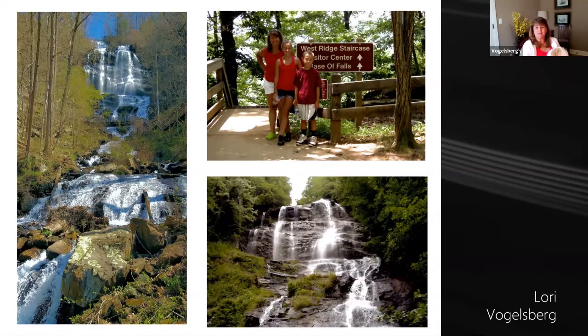So she walked up. So this is the third highest waterfall east of the Mississippi. It is absolutely gorgeous. Amicalola is a Cherokee word for tumbling waters. And it's beautiful. The state of Georgia is beautiful with all the trees and the water. It's a gorgeous state. So if you haven't been there, there's lots to do and see.